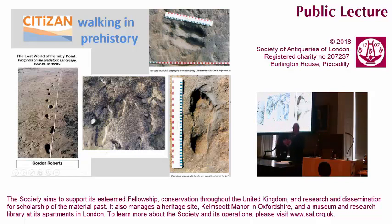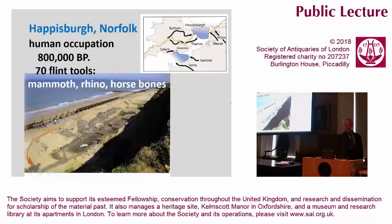family, of a man or a woman with a child taking a walk along the foreshore looking for seashells or whatever it is. But quite extraordinary actual footprints, actual humans in the prehistoric landscape. Again, not protected. They will all go unless they're recorded.